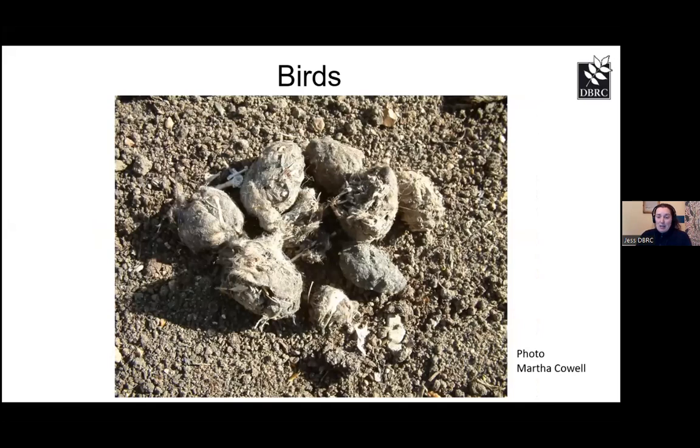And then a little bit about birds. These are some owl pellets. You can see the little small mammal bones in here. I think these are tawny owl ones, but you do get different sizes and shapes for the different species that we've got. Most of them will also have the hair and the little collection of bones in. They're all the things that an owl doesn't want to bother digesting.